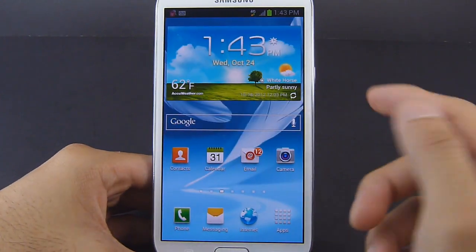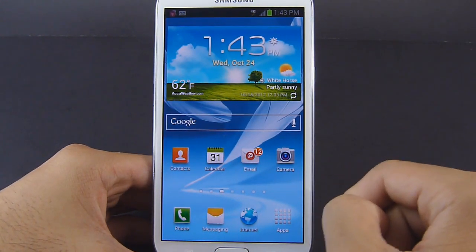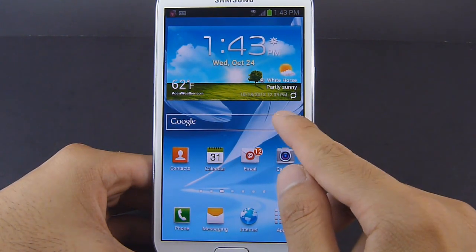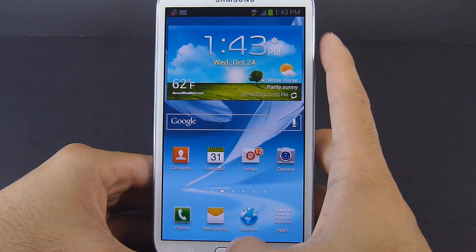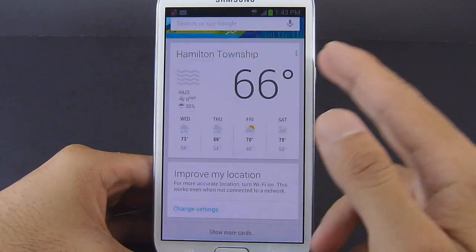But the greatest thing about the Galaxy Note 2 is that it is featuring Android 4.1.1 Jelly Bean out of the box, so you get the most up-to-date Android experience. So you get the Google Voice Search, the enhanced Google Voice Search option, and of course if you hold down the home button itself, you could gain access to Google Now itself.